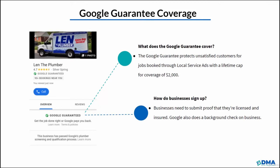So how do businesses sign up? Well, it's very simple. Businesses need to submit proof that they are licensed and insured. And Google also does a background check on businesses, because believe it or not, there are a lot of businesses that are servicing customers and they're not properly licensed and insured. Google wants to make sure that any business that is getting on the Google Guarantee is properly licensed and insured and is a legit business. That's why they're willing to do the $2,000 coverage, because they want to provide the best possible experience to the individual searcher.